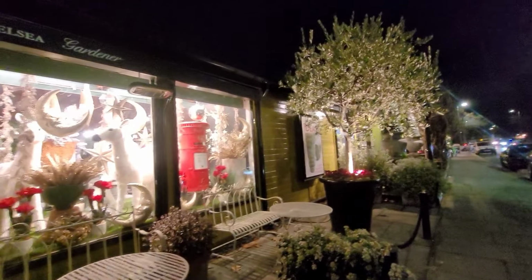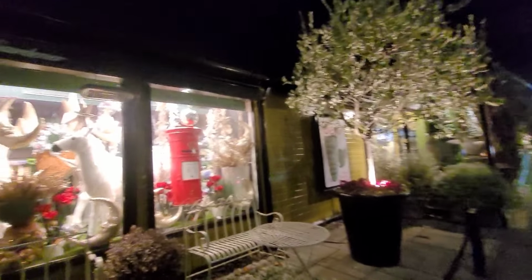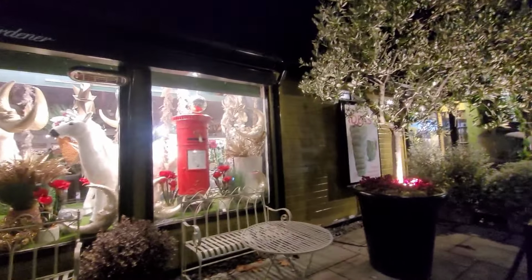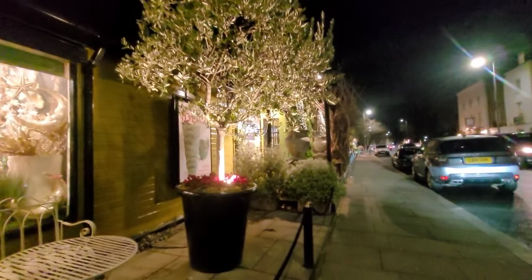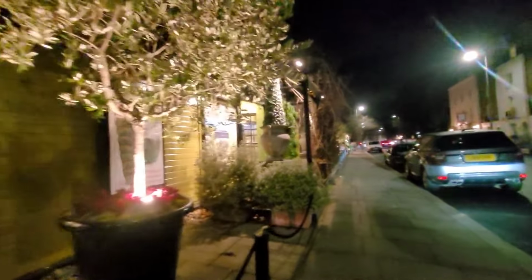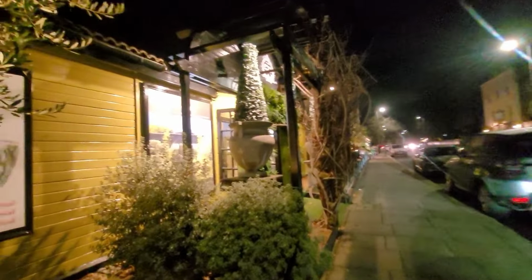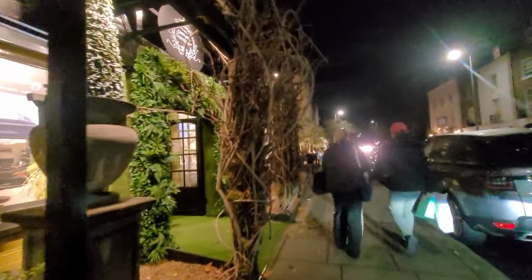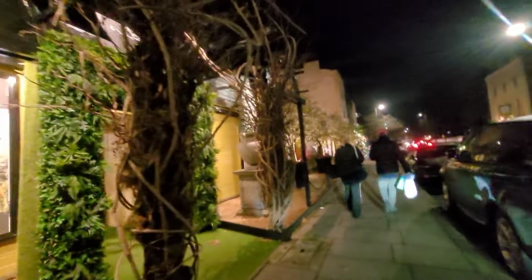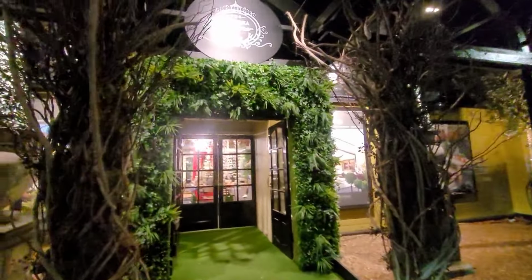I'm so excited. I have come down the King's Road a little bit later after work today with my mum, and we're first of all going to pop into the gorgeous Chelsea Gardener. I told you I would do it and I'm doing it now. So we're going to have a lovely look around and see what they've got just before the big day. It's going to be so gorgeous in here. I hope you enjoy it. Then afterwards, who knows what we're going to get up to, but I'm sure we'll get up to something fun.